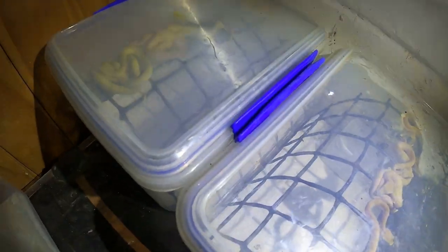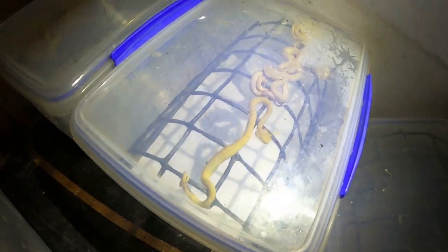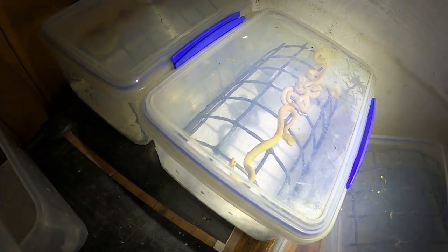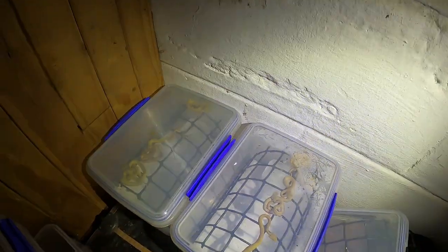So this week we're going to be focusing on reptiles. These are my little eyelash. They need some frogs, and they need a very specific type of frog. So I'm going to go see if I can't find some, and I'll see if I can't find a few other reptiles while we're at it. So let's get right into it.